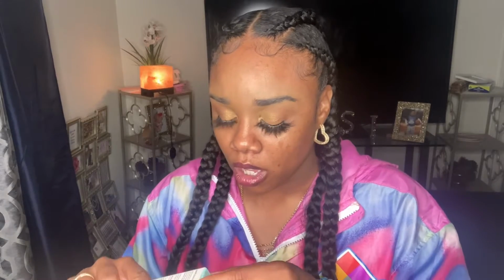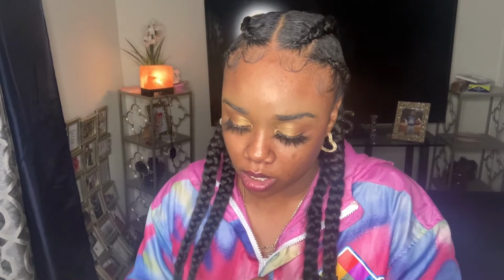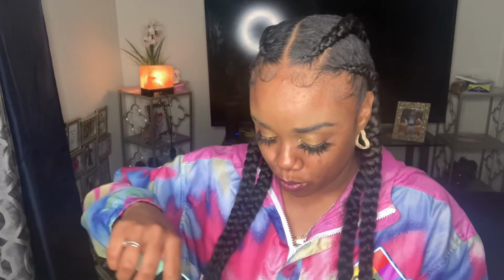Anyways, let's get to it. So they gave me a choice to pick, and I chose the exfoliating gel and the hand contour. So we're gonna try the hand contour first, and see how it works. Cute, y'all. Look at that. Oh, it comes with a little seal.